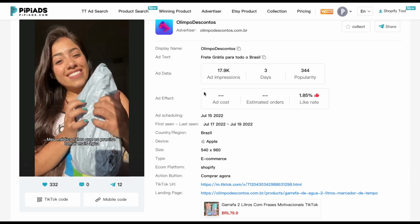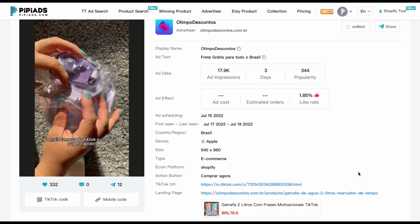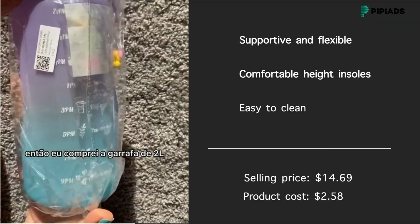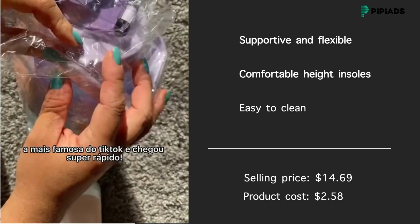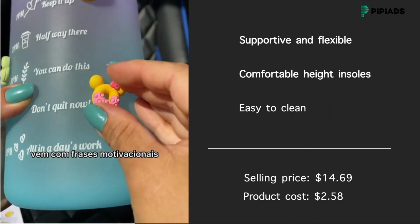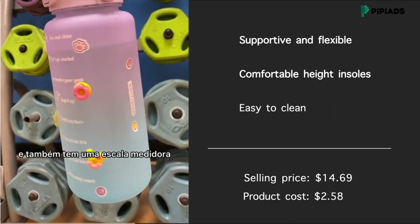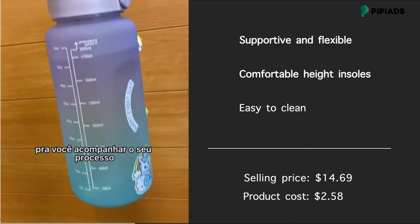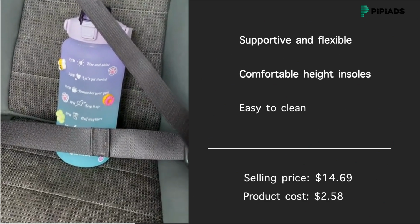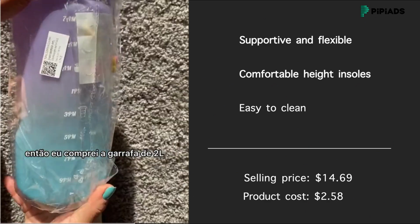Our next winning product is motivational water bottle with time marker. Designed with a time marker and inspirational quotes, the Pipiads half-gallon water bottle is perfect for helping you stay motivated to drink enough water throughout the day. Featured with a semi-transparent appearance and capacity scale helps you measure your daily intake of water easily and clearly. It is fun and easy for any fitness goal, including weight loss, muscle gain, appetite control, and overall health.